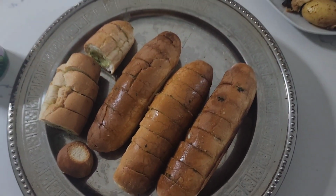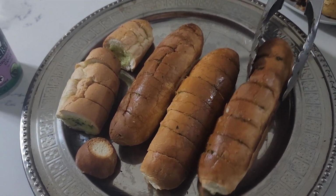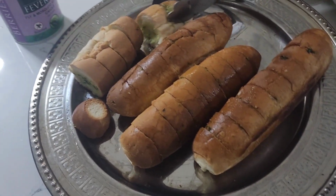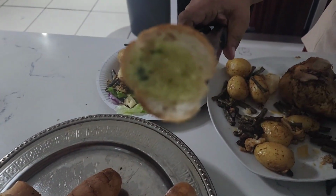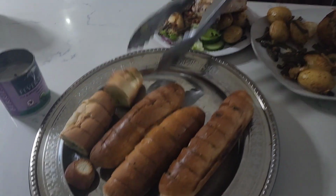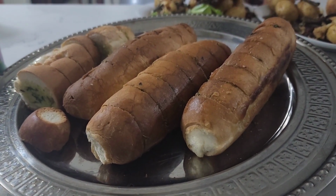What is this? Baguettes. Open and show. Garlic bread. Okay, nice.